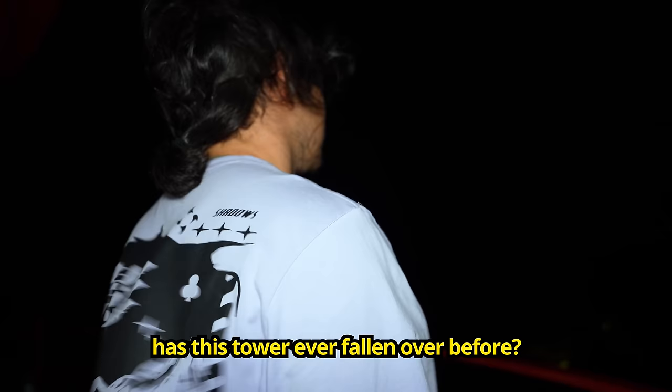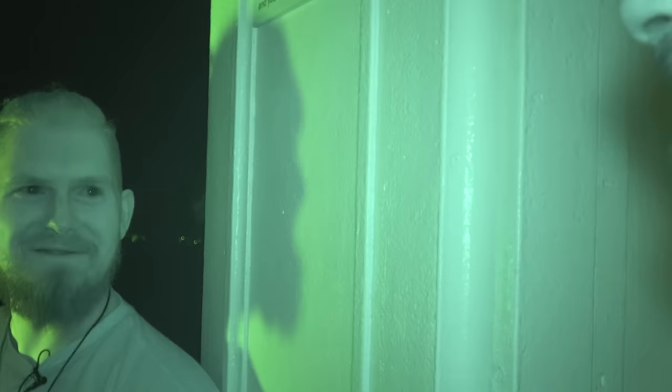Has this tower ever fallen over before? No. Wait, it's still standing, isn't it? How is it out there? Wait, it's very windy. Is it? Josh, come on, Josh, what are you doing? Come on, buddy, take my hand. Take my hand. How old is this balcony? It's all right. Oh, it's okay.